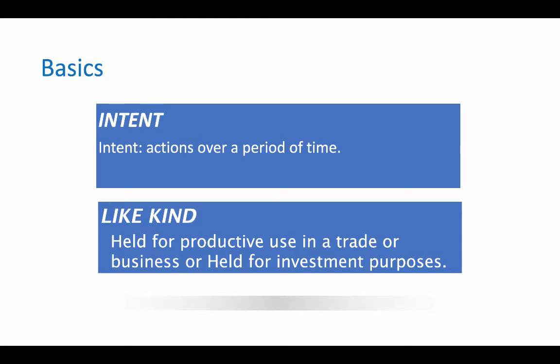What we look at is the intent and your actions over a period of time. For example, if you buy a property and put a sign up for sale right away, but you don't close on it to a certain time frame that you think is enough, what was your intent? Was your intent really to flip it and be a dealer, or was your intent as a long-term investor? Like kind has to be held for productive use or trade or for investment purposes.